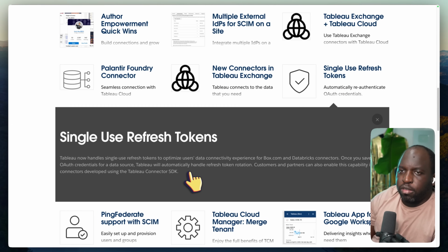Single-use refresh tokens. So these are kind of nice. Tableau now handles single-use refresh tokens to optimize users' data connectivity experience for Box.com and Databricks connectors. Once you have OAuth credentials for a data source, Tableau will automatically handle a refresh token rotation. Customers and partners can also enable this capability in their connectors developed using the Tableau Connector SDK.